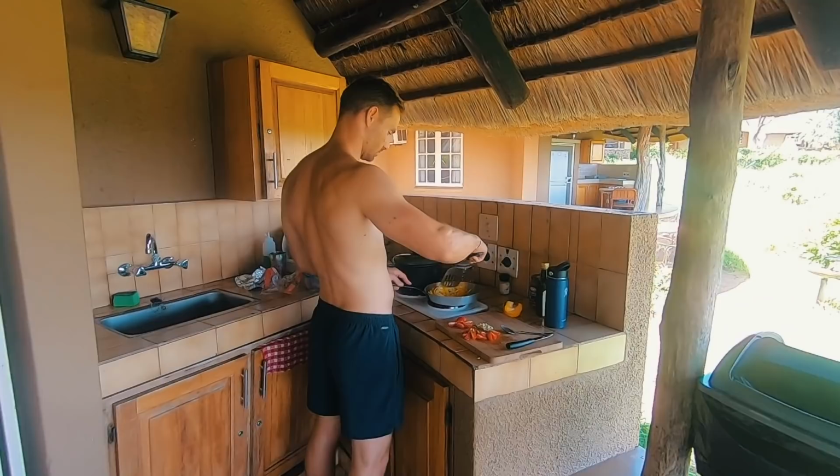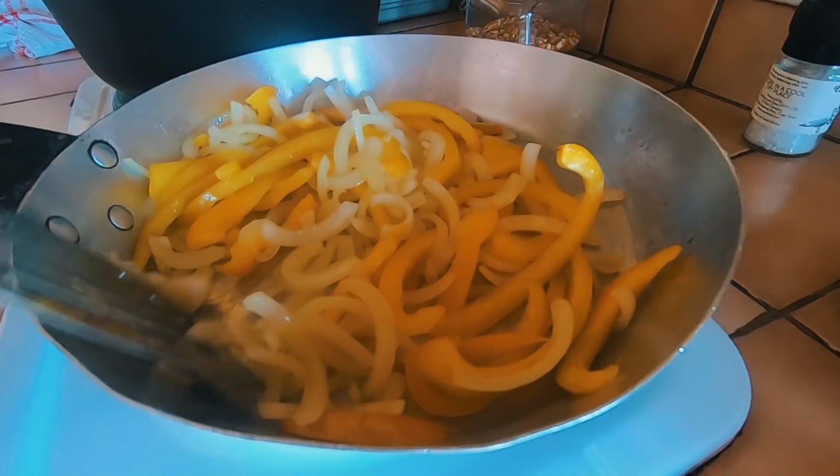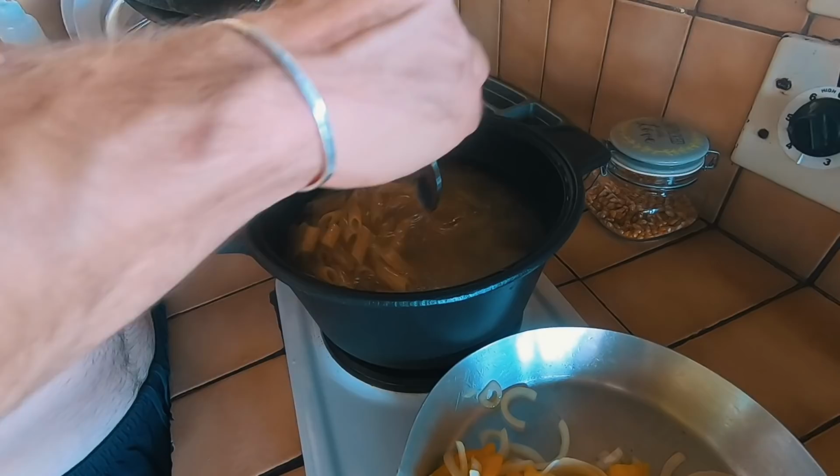What's cooking, good looking? Just a little pasta arrabbiata. Ooh. Got some peppers and onions on the go. We'll drop in some cherry tomatoes and garlic. Pasta's bubbling away. Well, it's not bubbling away. I wish it was bubbling away. The stove is super slow. Well, this hob is very, very slow. But we'll get there eventually.